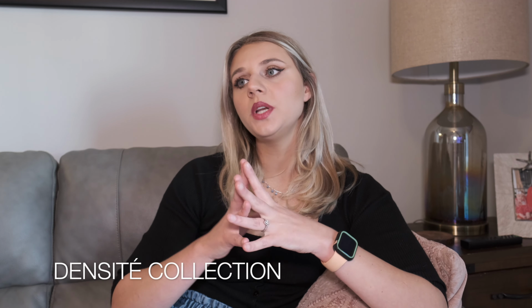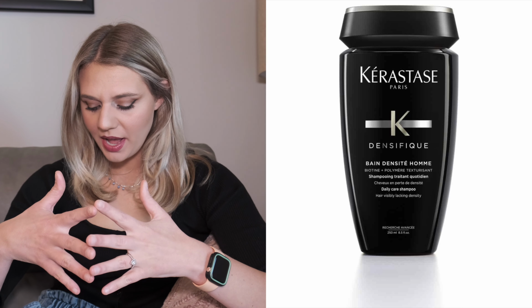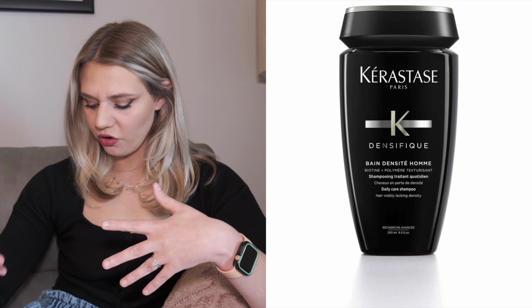This one's a fun one. So this one is more for men. It is called Bain Density Hominy. It's a thickening shampoo for men. And what it helps to do is the biotin and taurine stimulates the scalp, and it is supposed to help stimulate hair growth. Now this shampoo, I never use in the back bar. I've never used it before. It smells okay, smells good. I don't know if it works because I don't have it in the back bar, so I never get to experiment around with it and use it. But Kérastase does say that it helps thicken men's hair.